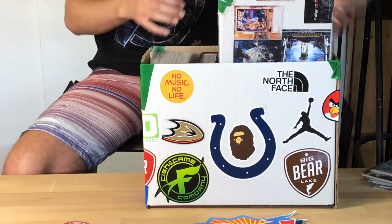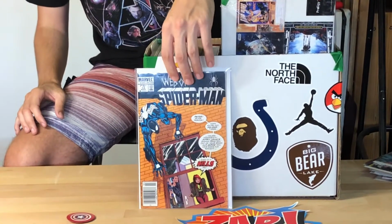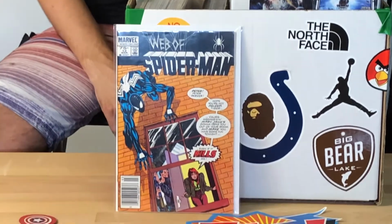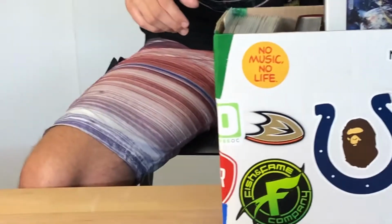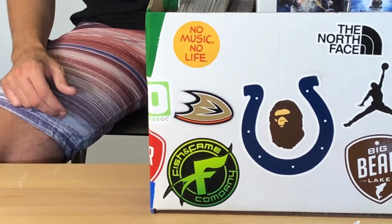Oh, this one's neat. Number 12, because it has dialogue on the cover. I like when they use dialogue on the cover. It gives you a hint about what's to come. Alright, so that's 12. Next should be 13.